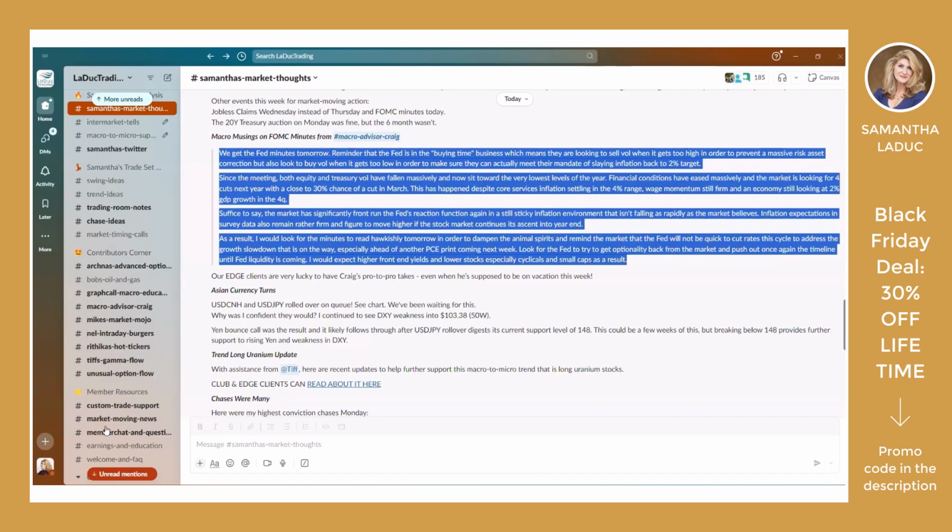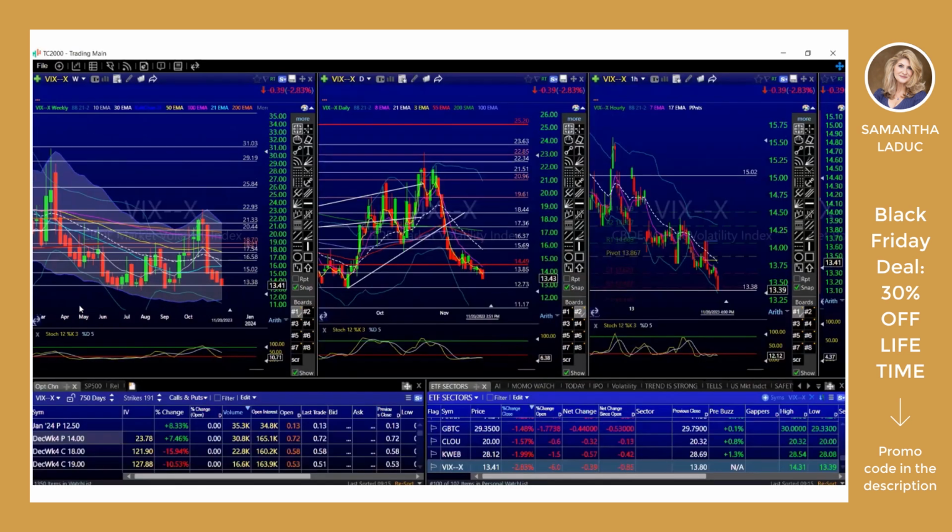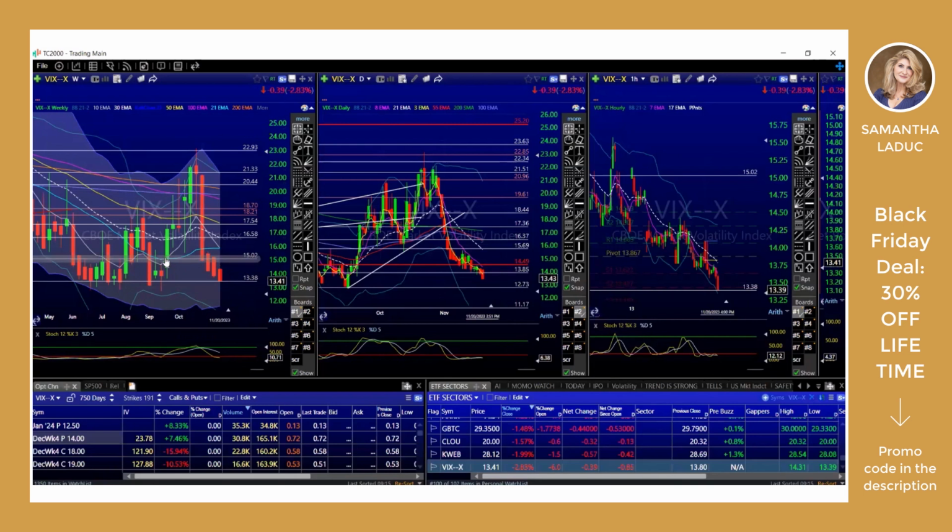So let me just kind of show you that VIX that I was referring to. Remember this 13.38, how many times we kind of hugged it, popped up, hit the 50-week, came back down, and then this was a gorgeous reversal pattern because the 10 and 21 crossed over. And then we were looking to see how it was going to do with the 50-week. It did very well, above the 10, above the 10, above the 10.